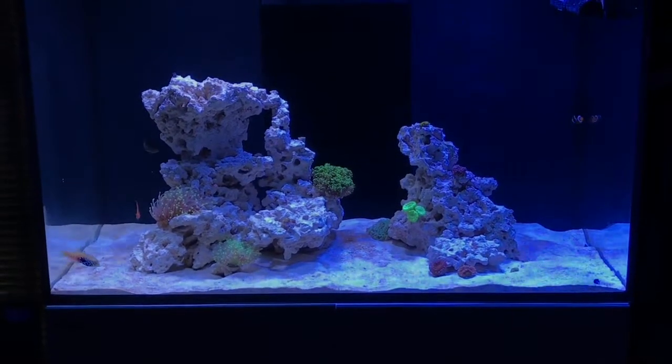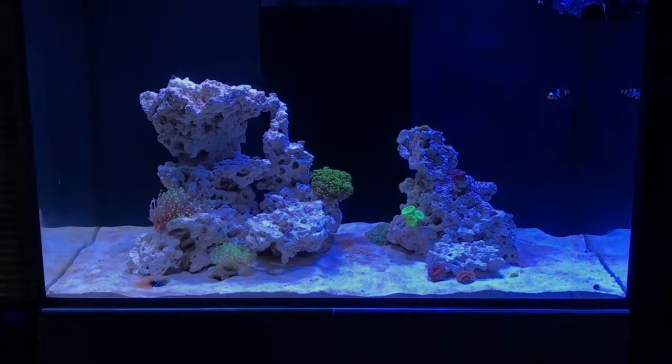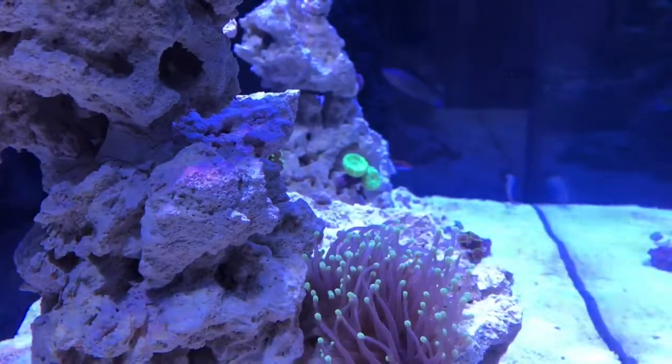So guys, I'm happy with where the tank is right now. Now the plan is to probably just get a bunch of coral and start filling this thing in, and go from there. Hope you guys enjoyed the update.